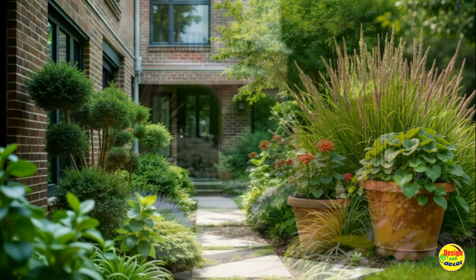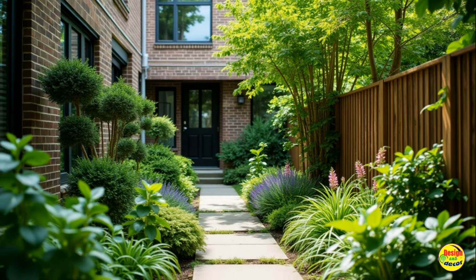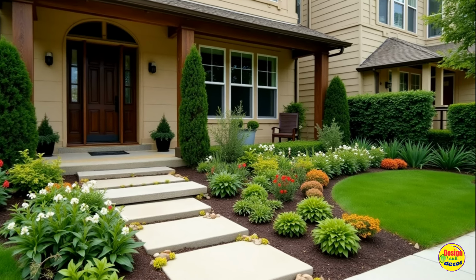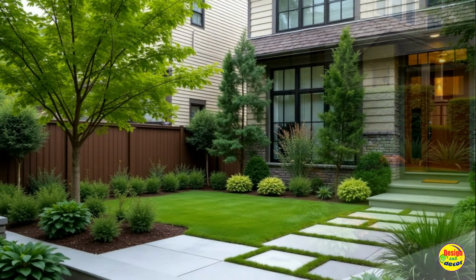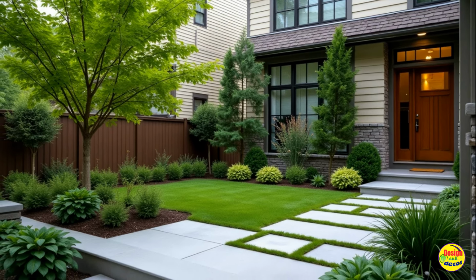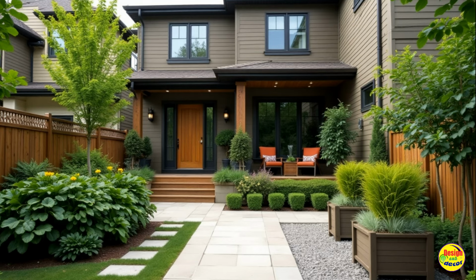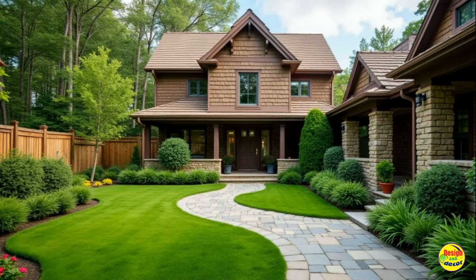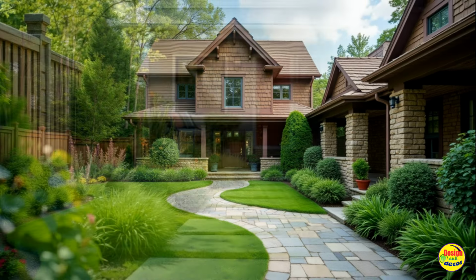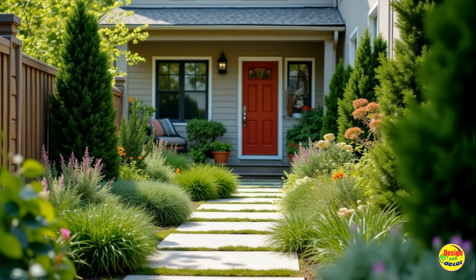Specialized containers for flexibility. Container gardening is a fantastic way to add flair to your townhouse's front yard without overwhelming the space. Opt for stylish pots that reflect your personal taste and choose plants that suit your climate. This approach allows for easy rearrangement and seasonal updates, keeping your garden fresh and engaging. From vibrant blooms in spring to rich foliage in autumn, containers can provide continuous townhouse garden inspiration.